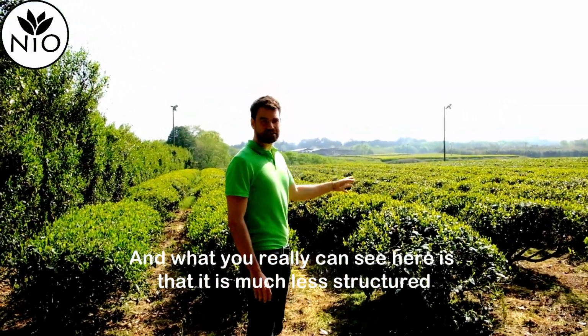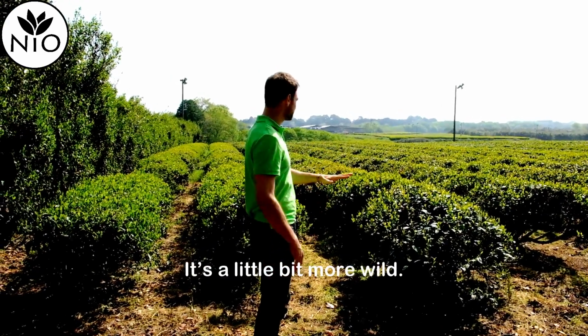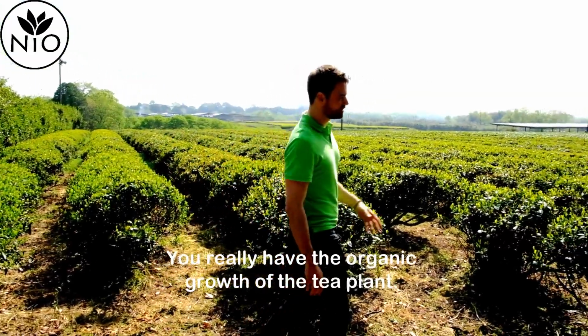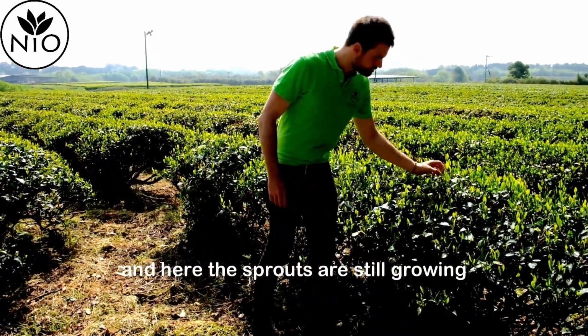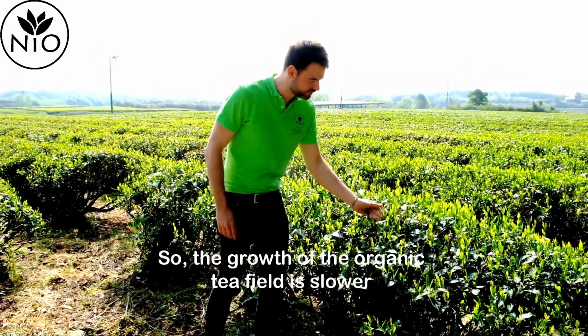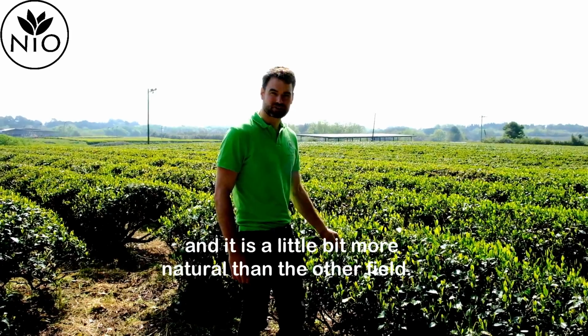And what you really can see is that it's much less structured, it's a little bit more wild, but here you really have the organic growth of the tea plant. And as well, what you could see before, the tea plant was nearly ready, and here the sprouts are still growing, so the growth of the organic tea field is slower and it's a little bit more natural than the other field.